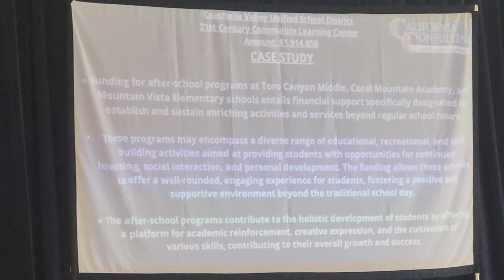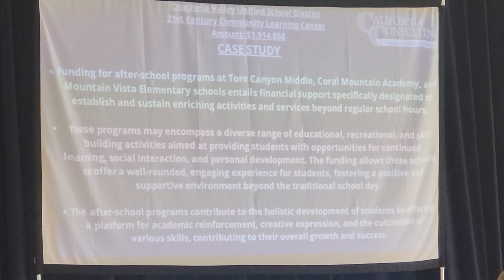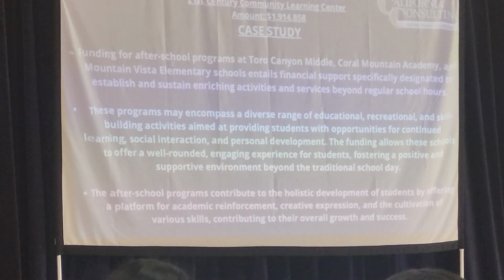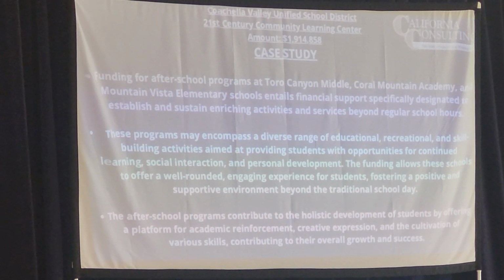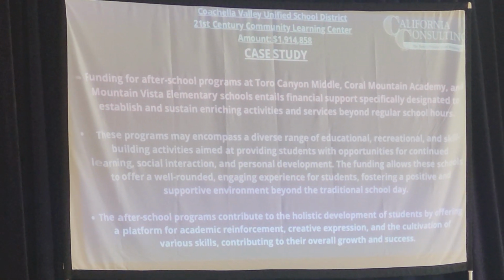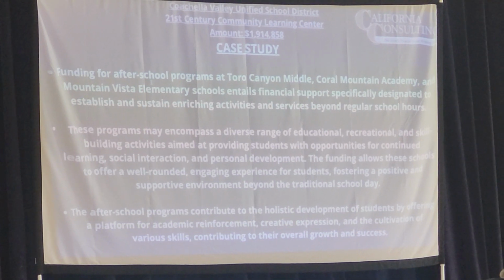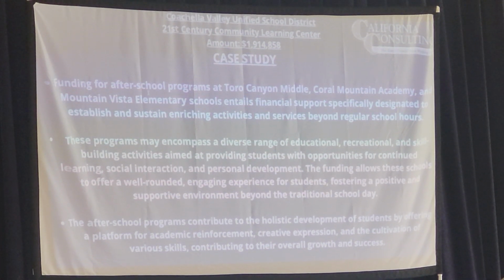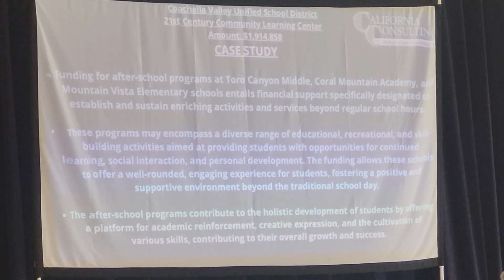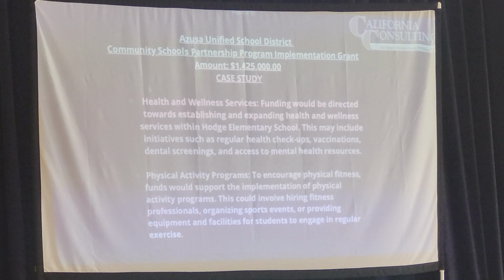Second case study is Coachella Valley Unified. Again, one of the most impoverished areas of California. Very, very high free and reduced lunch count for a school district. Some of the highest in the 90 percentile and higher. And we were able to bring in almost $2 million, $1,914,000 for them in a 21st Century Community Learning grant. And I'm going to step over here so I can see a little bit better. So this is our case study number 2. We can go ahead and go to the next slide.